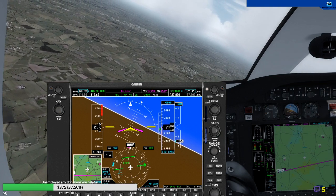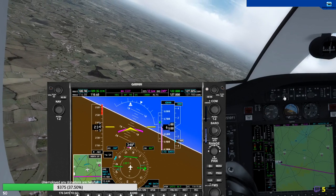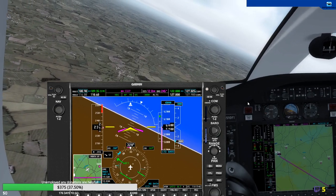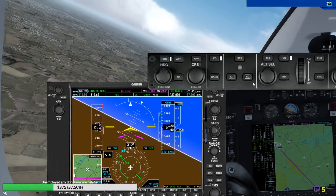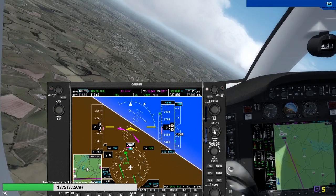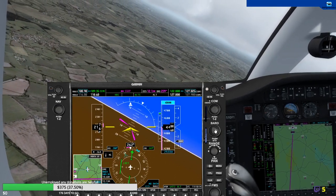What's the localizer? Localizer course setting is 269. Let's go to the barometer now. Whoa, easy there. There's the airport.